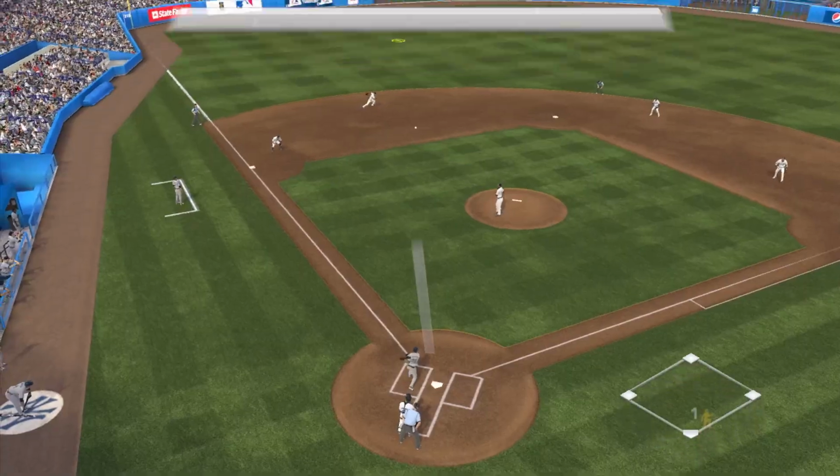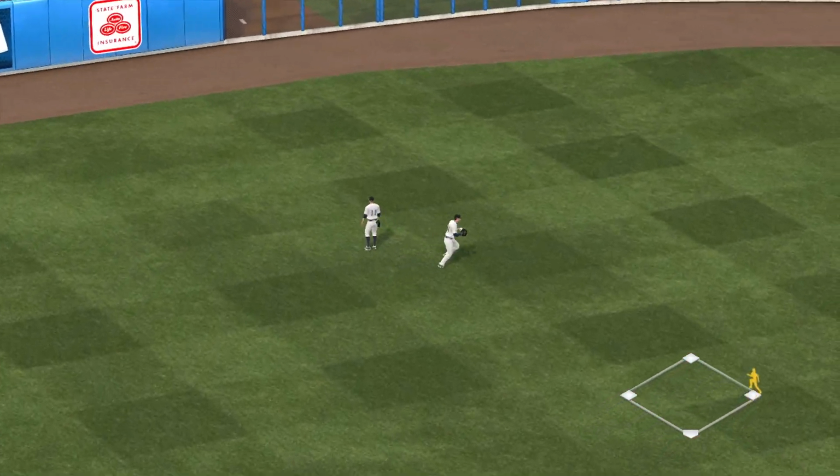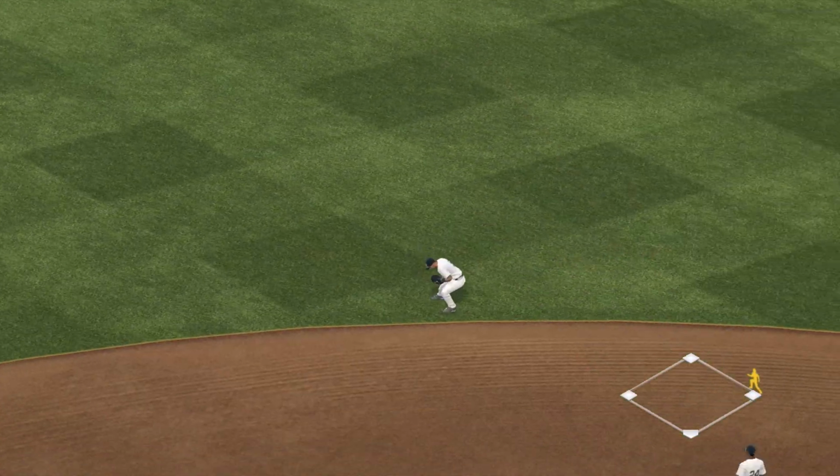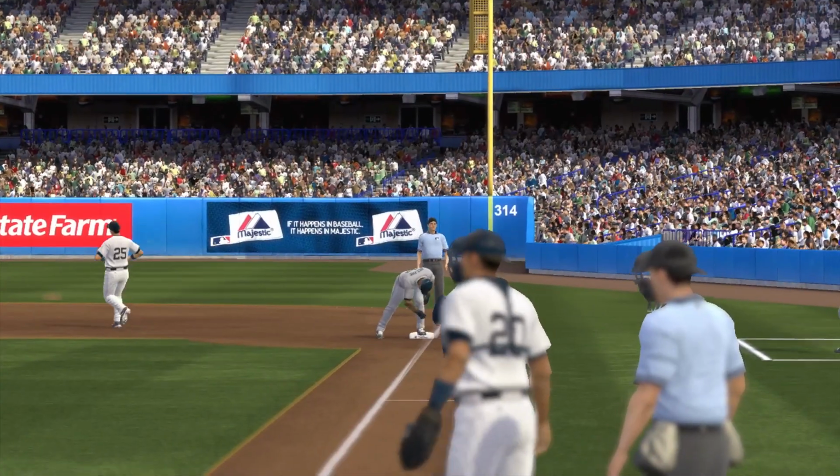And Sabathia now, count 1-2, to left center. And that gets it done. Beltre, a base hit. And that brings up Jose Lopez.